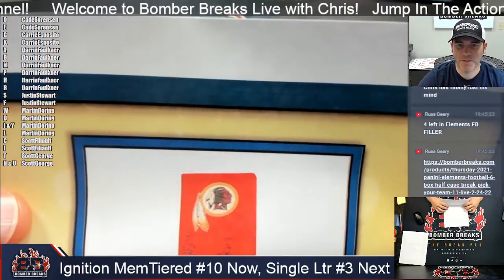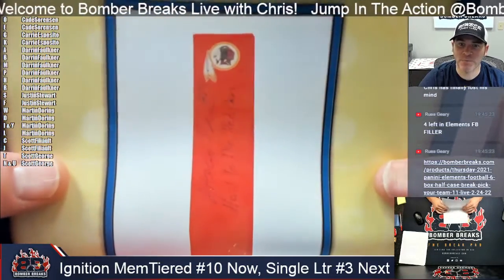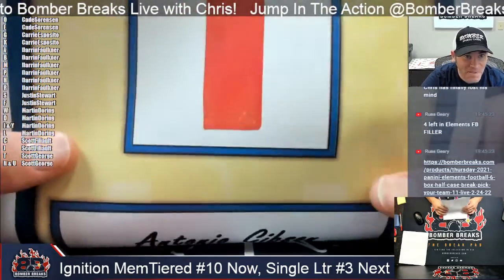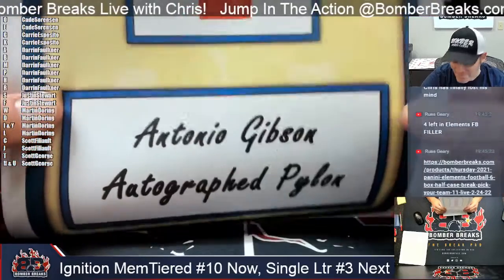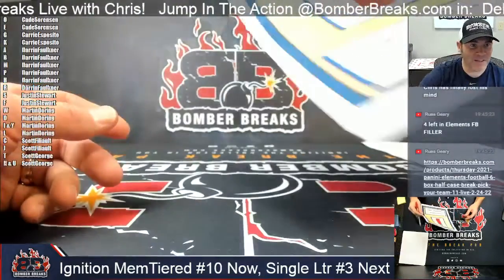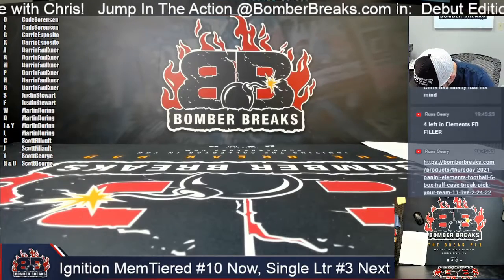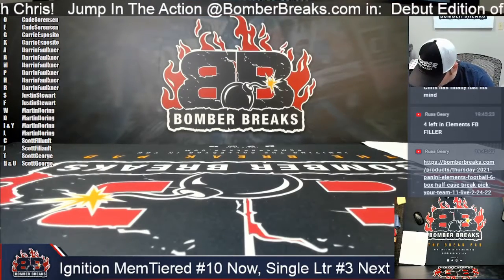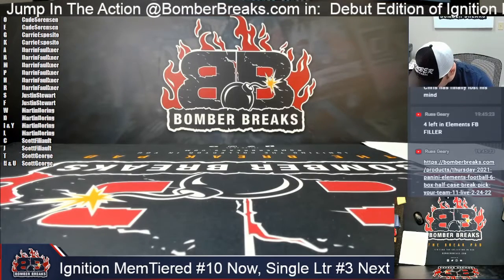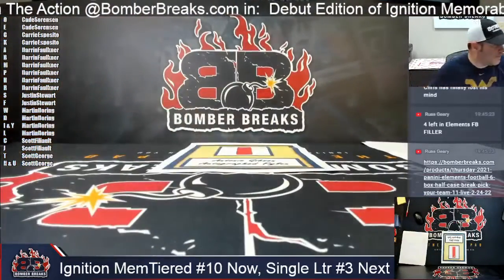This is kind of cool. There's the Washington Redskins logo that you won't see any more of, and it's an autographed pylon. Antonio Gibson signed it. Antonio Gibson autographed pylon, the letter G. Carrie. Carrie with the Gibson pylon.